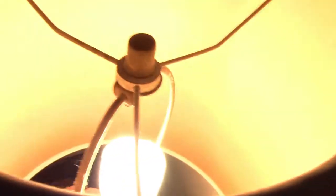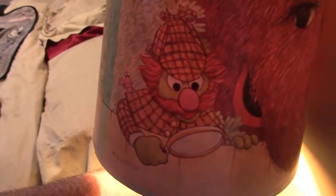The Sesame Street lamp. She put a CFL in it, really? It works. I guess maybe when it warms up it would do better with the shade, unless it's just yellowed so bad over the years. I had this as a kid and she ended up with it somehow. I don't really remember. But that was that.